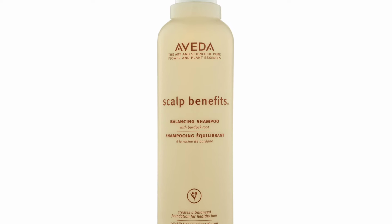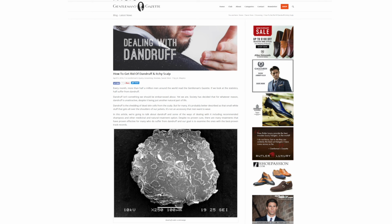If you suffer from very light dandruff that is caused by dry skin, I suggest you try the Aveda shampoo because it moisturizes your skin and helps your hair follicles to grow, and it keeps dandruff at bay. For a more comprehensive list of anti-dandruff shampoos, please check out our in-depth guide on our website here.